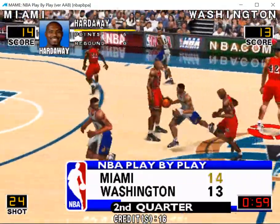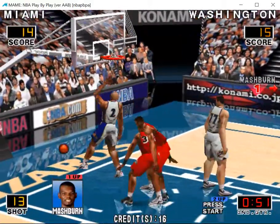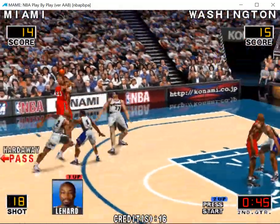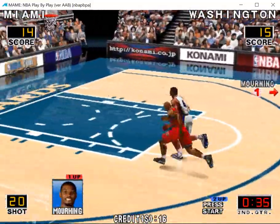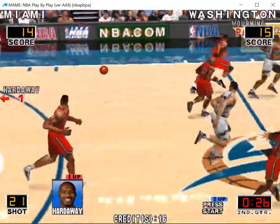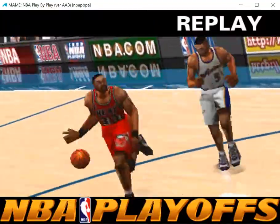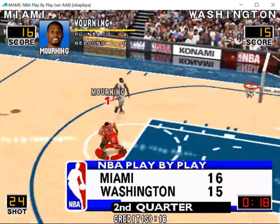Heat lead by one. Ahead to Irsa. Richmond gets it back to the slam. Boom! Mitch gives Washington a lead. Leonard, three. Three by Leonard. Rebound on Howard. Cheney, with the fadeaway three by Hardaway. Hardaway feeds it to Alonzo. Here comes Warning, and bam for two. Let's check that play again. Now, let's get back to the game.